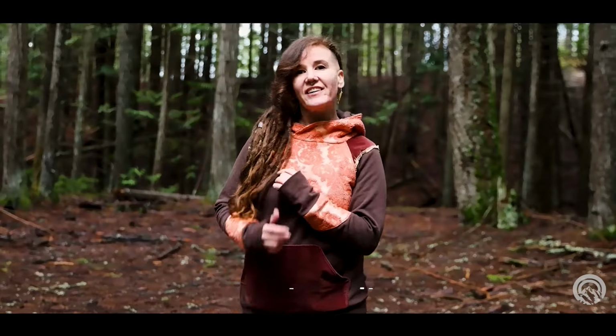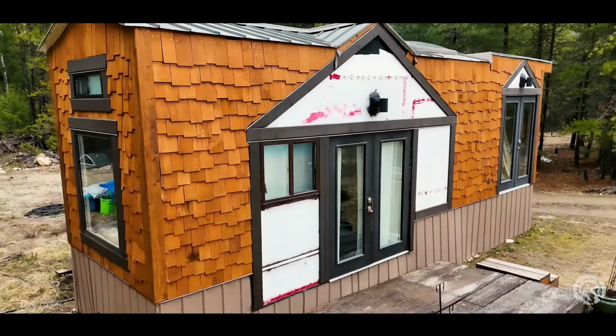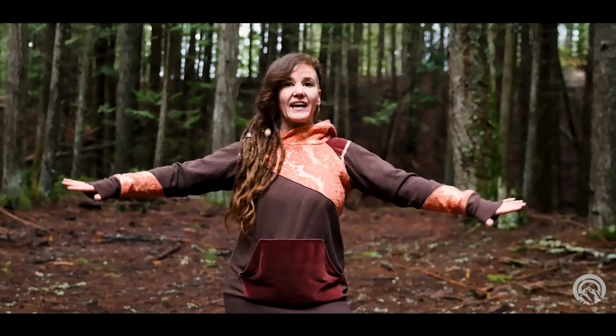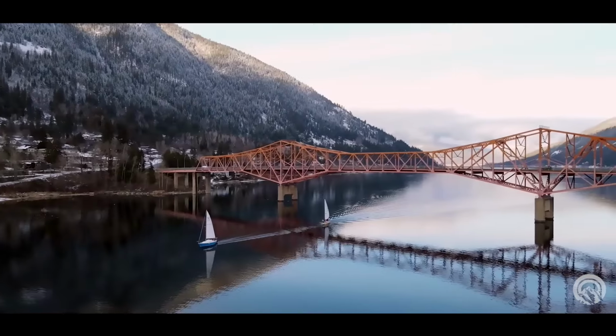Today I'm taking you on a tour of my tiny home. I've been picking away at my tiny home for several years now, and I started with a plain flat deck trailer. I live in a part of the world that is highly sought after, and as a result, there is a 0% vacancy for housing.